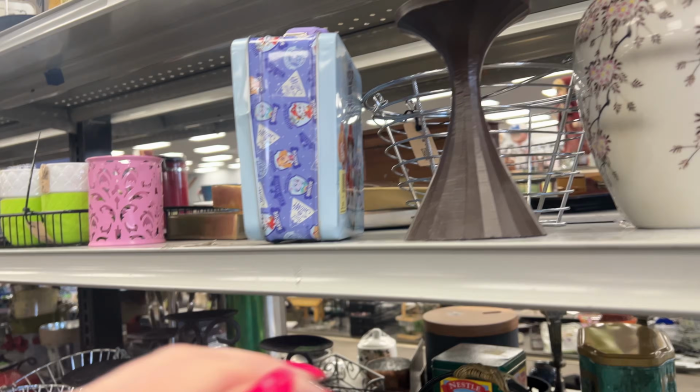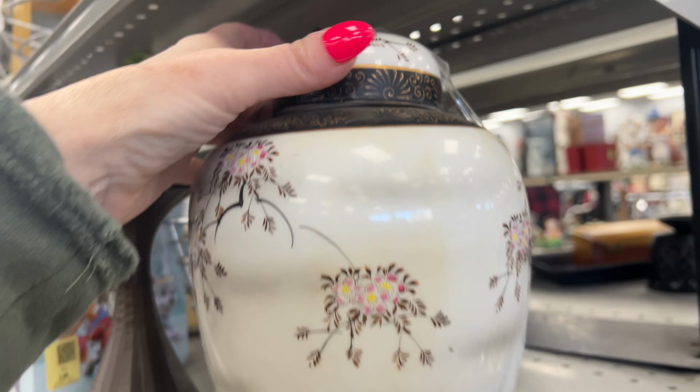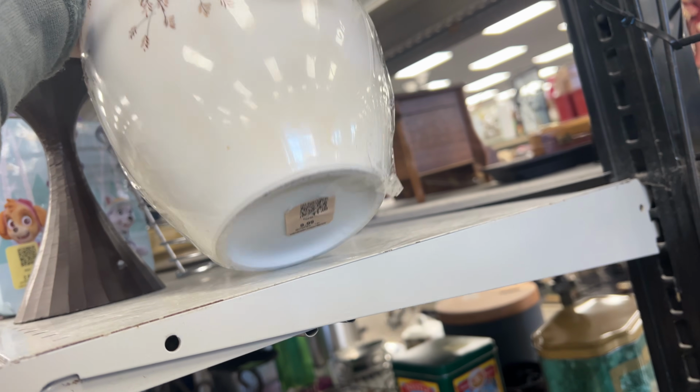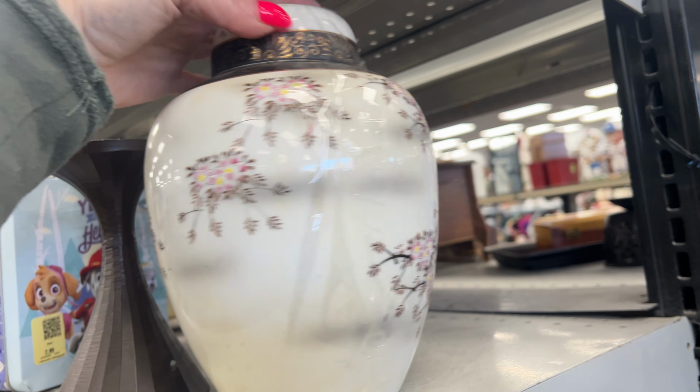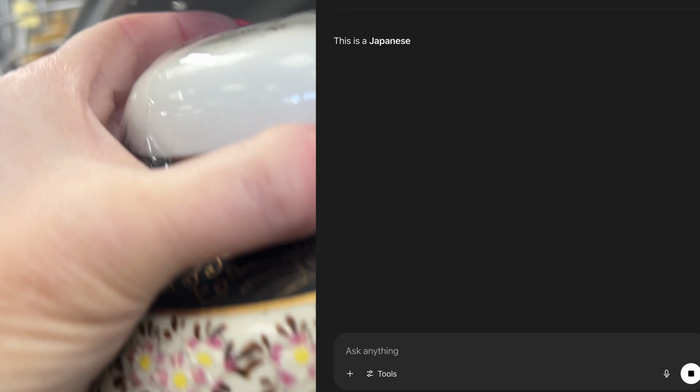Let's continue. The next thing I picked up is a ginger jar. I really like selling ginger jars, especially if they have a unique pattern on them. And this one was really pretty with some kind of blossoms. I wasn't 100% sure. Really a nice piece. Let's see what AI made of this.